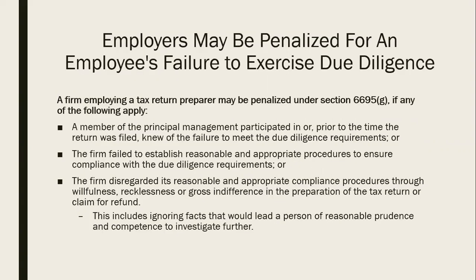And so let's move forward and talk about how employers may be penalized for employees' failure to exercise due diligence. So if you own a tax business and you have independent contractors or employees working up under you, listen up, because you can be penalized if any of the following apply. If you participate either prior to the time or when the return is filed and you knew of the failure to meet the due diligence requirements, or if your firm has failed to establish reasonable and appropriate solutions to ensure compliance, or if your firm simply disregards its reasonable and appropriate compliance procedures, okay, through willfulness, recklessness, or gross indifference in the tax preparation of claiming this credit for a refund.